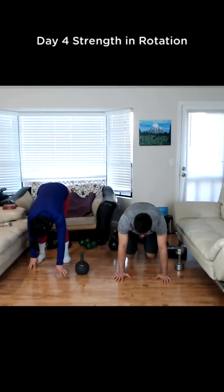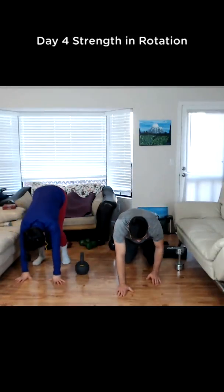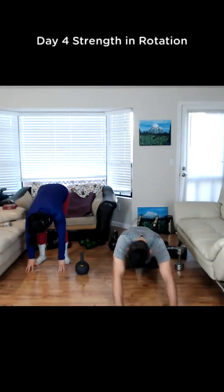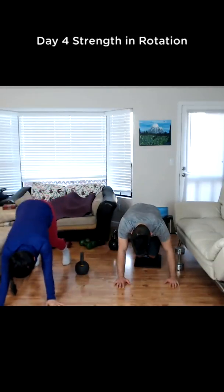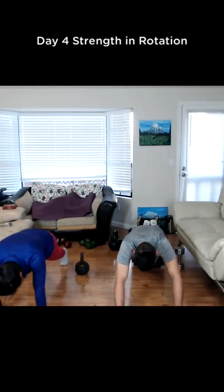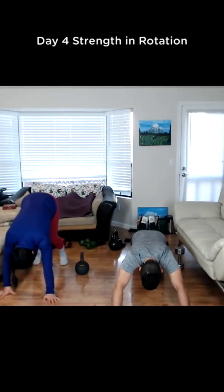If this is challenging for you, I should have made this modification at the beginning, but you just go to your knees. Kind of like an ab wheel, right? Walking out as far as you can. Oh man, probably get a pad for your knees. That's really uncomfortable on the ground. There we go. Out.